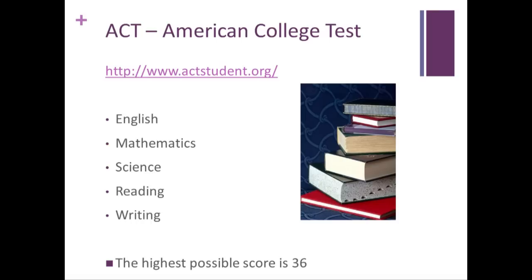First, I will talk about the ACT exam, and then I will present the SAT. At the end of the presentation, I will explain the differences between these two, because a lot of times I get asked the question: why SAT, why ACT, which one is better? Okay, so let's start with ACT.